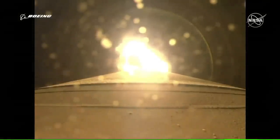1 minute, 30 seconds in, standing by for SRB burnout. And we have burnout on both solid rocket boosters. Atlas will hold on to the SRBs for an additional 48 seconds prior to jettison. RD-180 has gone back up to full thrust as expected. Engine response looks good.